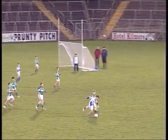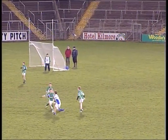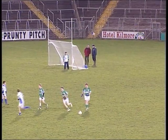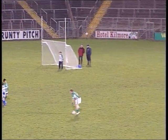Here comes Coleman. Coleman has it. Coleman close to the line. Flag is up. Line ball, Virginia. Puts it down. Sign of good discipline. Walks away. Niall Farley, the kicker.